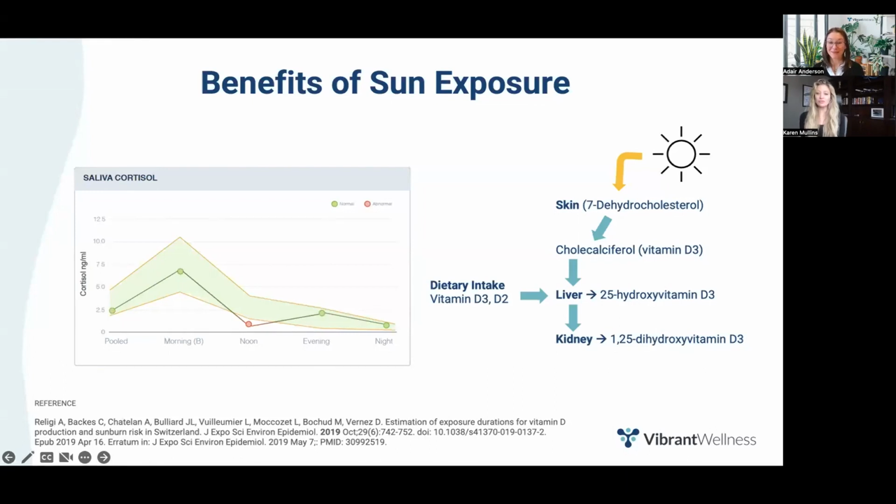You can make vitamin D from the sun. There's a schematic here on the right side of the screen. When UV rays from the sun hit the 7-dehydrocholesterol in your skin, forgive the science speak for anyone who doesn't love that, it actually gets converted into activated vitamin D, right? It goes through a process. It hits the liver and also the kidneys to become activated and becomes a hormone. But yeah, you can make vitamin D from sun exposure.